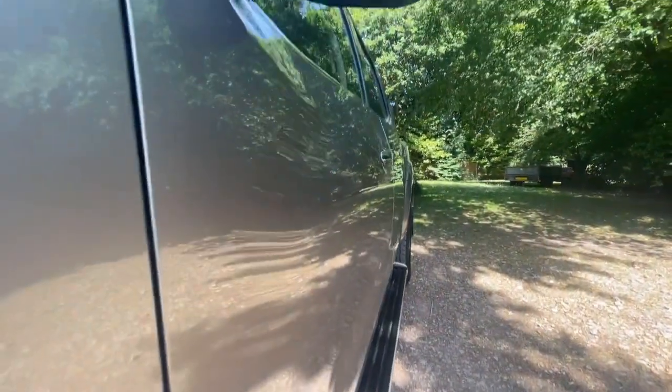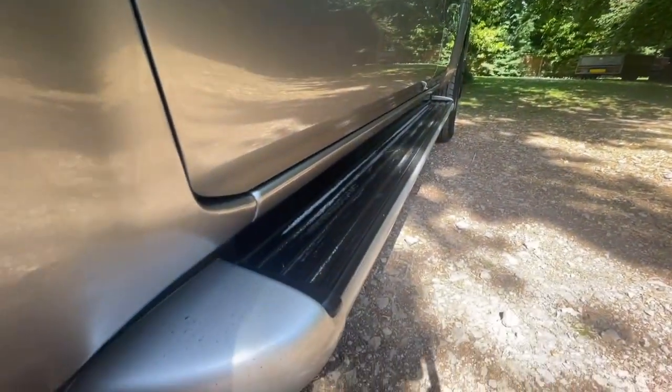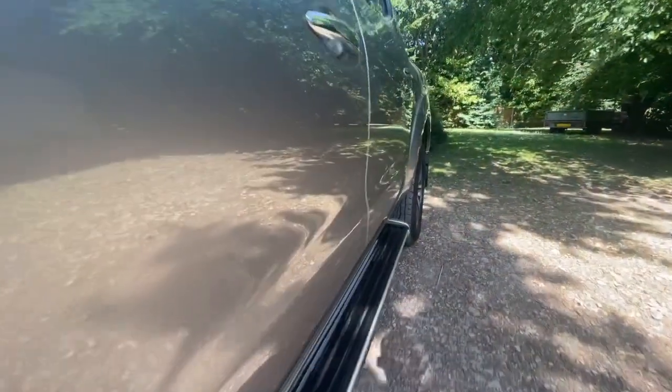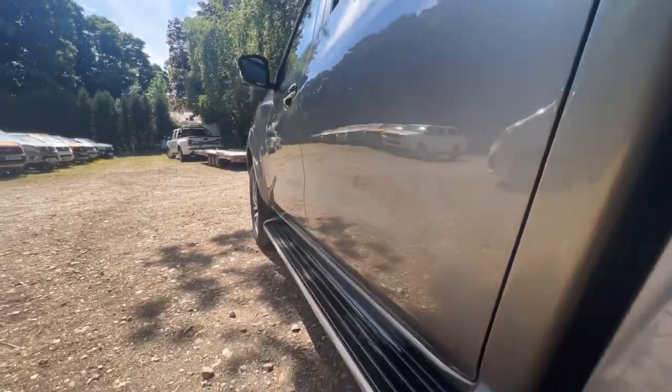Side steps are in nice clean condition. There is a little bit of wear on the step. That's due to weather rather than someone using it, unfortunately. It's just part and parcel. The actual panels are in lovely condition. I can't see any marks or dents. And everything's very nice and clean.